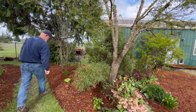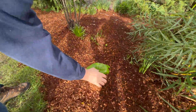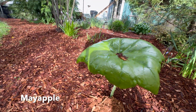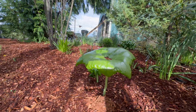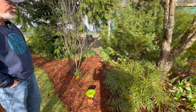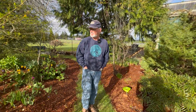We also have a mayapple coming up. No, that's not, yeah, that is podophyllum. Big leafed ornamental, again, shade plant, grown for its foliage rather than for its flowers. And the leaves get quite a bit bigger than that over time. Excellent.